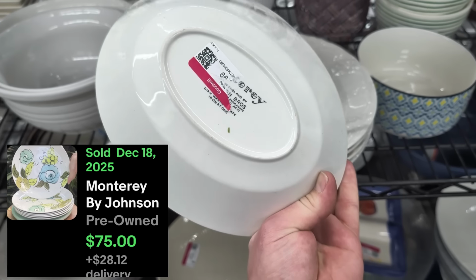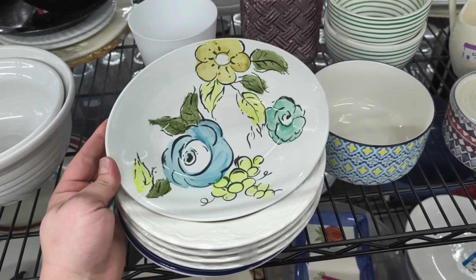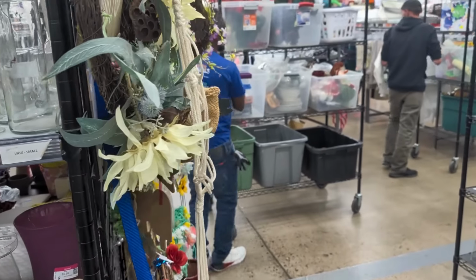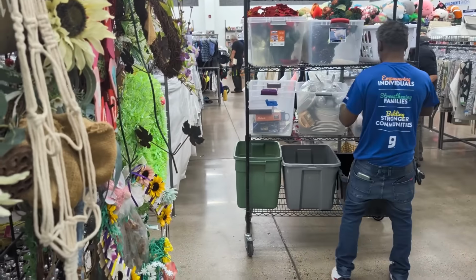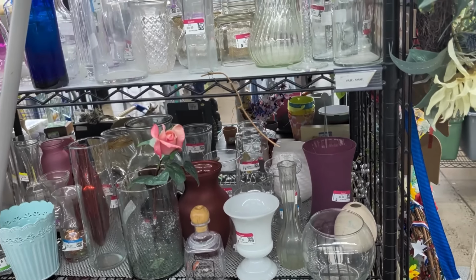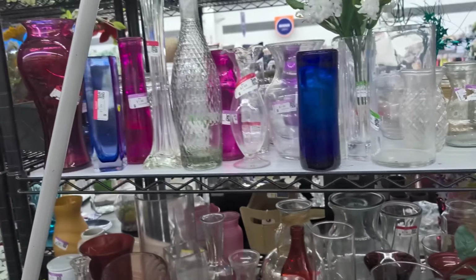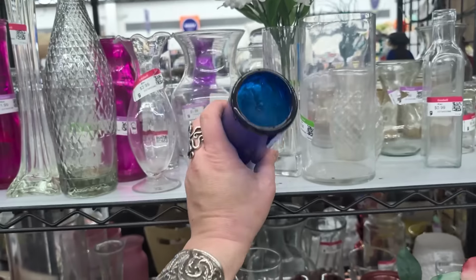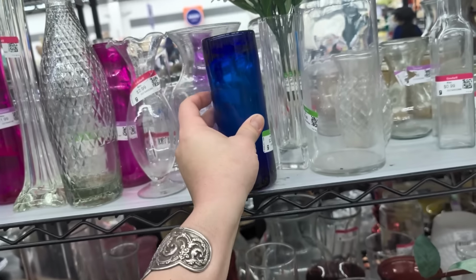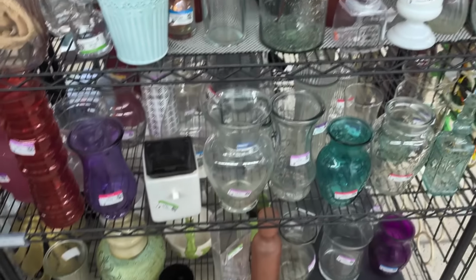That's kind of pretty. It is older. I don't know how much they wanted for it. Johnson Brothers, I think. Too bad. It looks like some new carts are getting pushed out here, so we'll have some new stuff to look at in a moment. I'm not going to bum rush that yet. I don't see anything that I absolutely can't live without. Looking here in the vases, not seeing anything I absolutely can't live without here either, although that is a pretty little hand-blown blue glass job, $2.99. Very, very pretty.